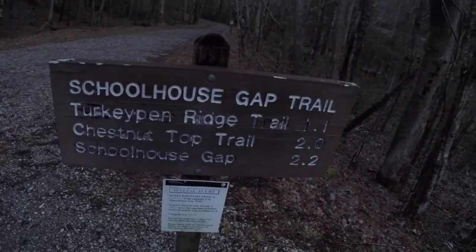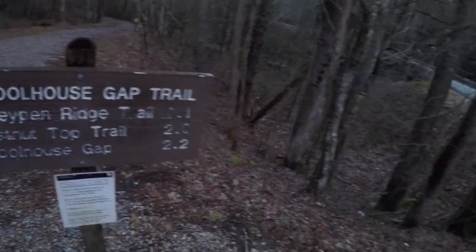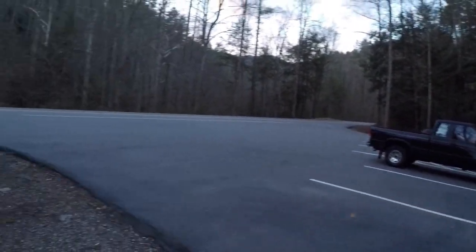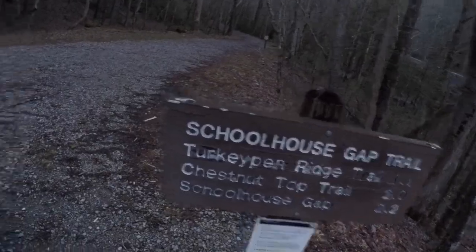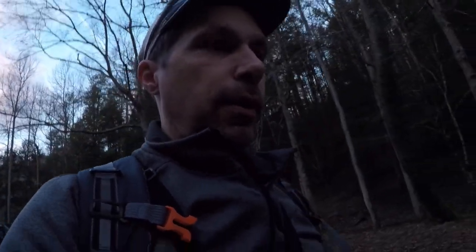Today, as I mentioned, we're going to be hiking up to Whiteoak Sinks, and it starts at Schoolhouse Gap Trail, which I have done before. And just to give you a shot here, there's the parking area. So I do have a video on Schoolhouse Gap, but I didn't realize that there's another trail up here. I had seen it, but I had forgotten about it.